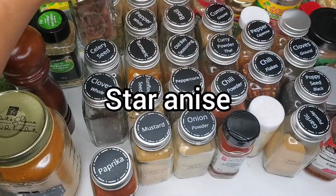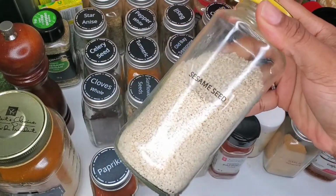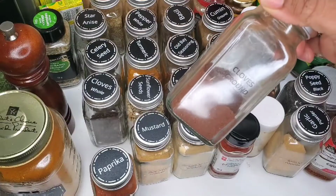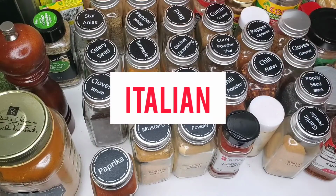And then star anise, really strong flavor, really bold. This isn't a seasoning, but I love sesame seeds. Really tasty. Whether toasted or raw, I'll sprinkle it on sweet and sour chicken or some other saucy dish. And of course, some ground cloves too. This is one of those nice, strong flavors that you only need a pinch to boost your dish.